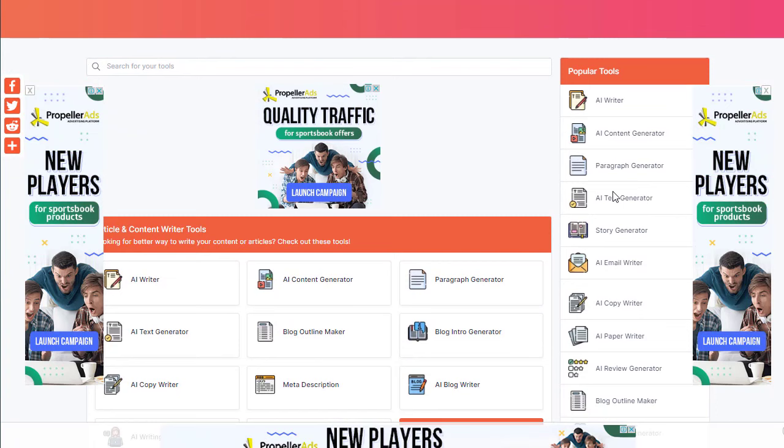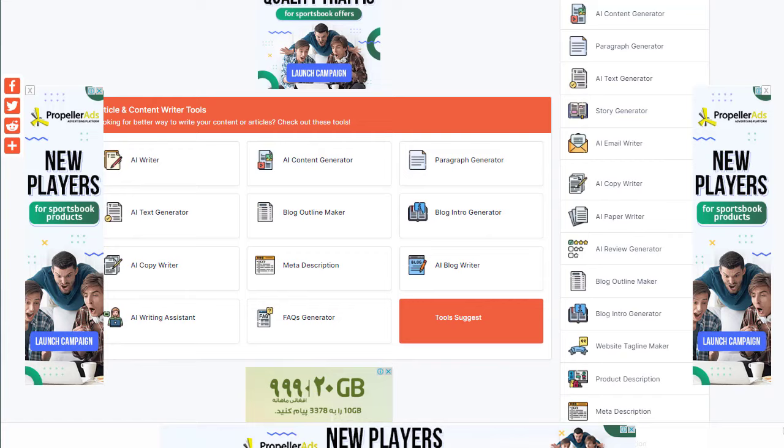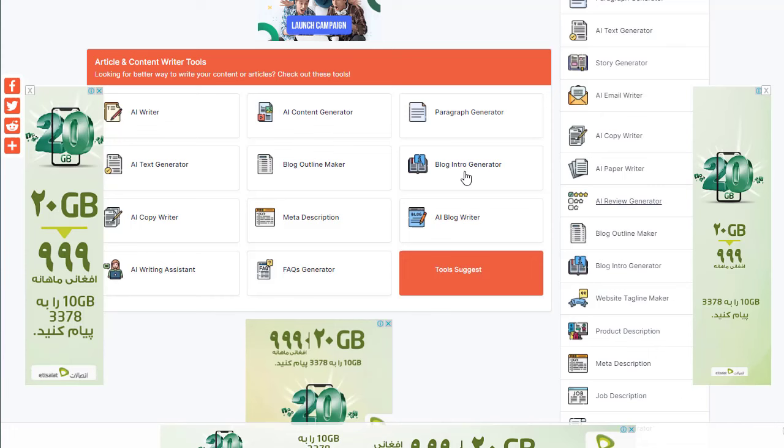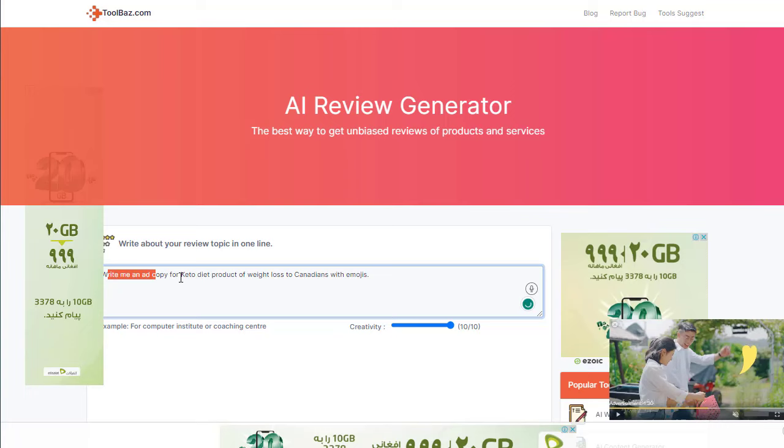We need the AI review generator tool actually. So we simply click on that. There will be an ad. Simply close that ad right here. Once you close the ad right here, you will be redirected to another page, and you can simply write your query there. For example, this is the place. I simply write, for example, write me an ad copy for keto diet products for weight loss for Canadians with emojis right here.